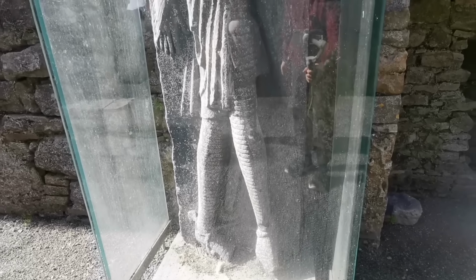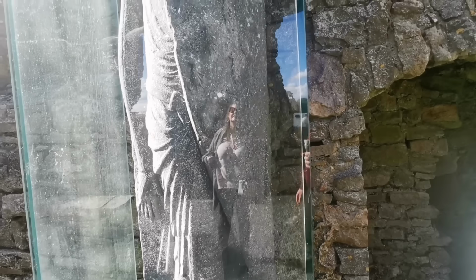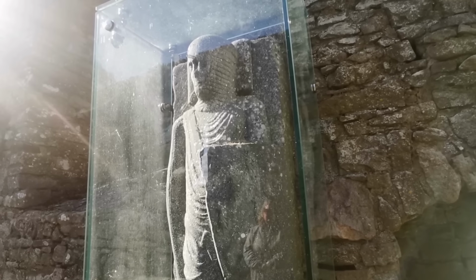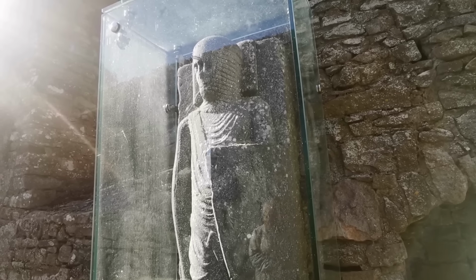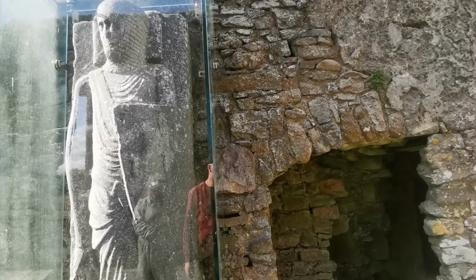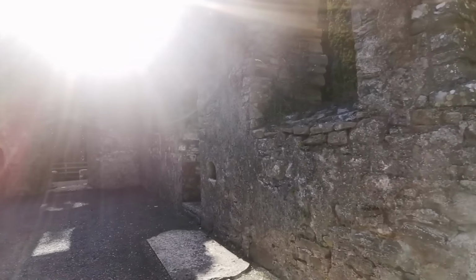Look at that. How old? You know, the history is brilliant, like 1300s to see something, and it's great that they have it actually protected in there. You know, the weather, the rain and stuff will destroy that in time. So that's the knight.